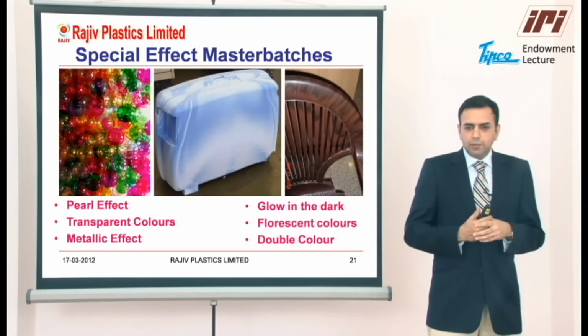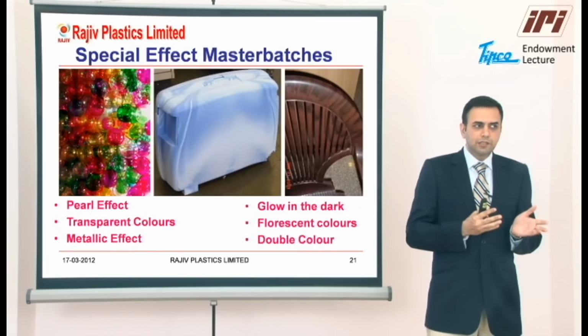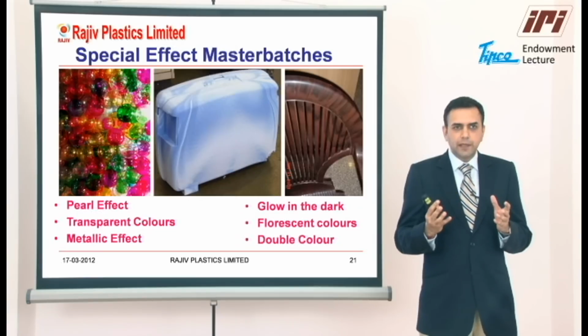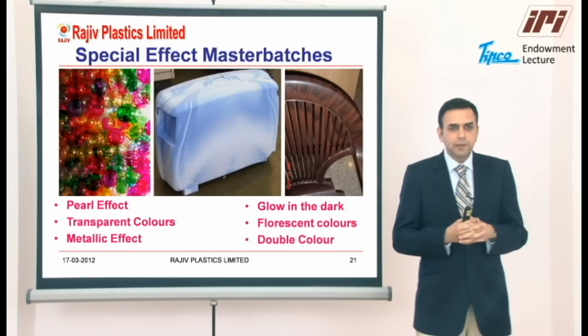I mentioned earlier about special effect master batches. Here are some pictures. You can look at the pictures on the extreme left. Here you can see some balls. They are transparent, and they have these lovely transparent colors, which happens to be a special effect.